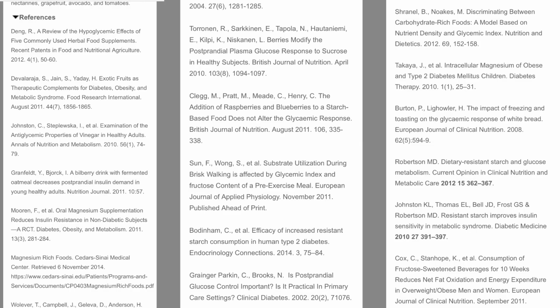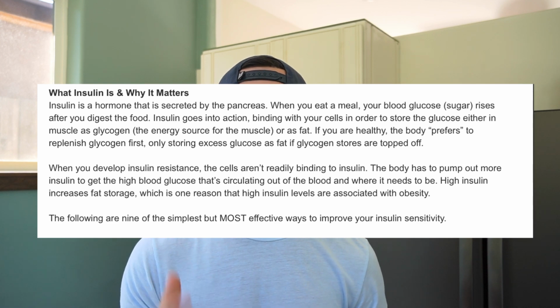So I want to go over 5 simple, actionable tips really quick that you can apply to your life right away, habits of highly effective fat burning people that are backed by science. The first thing you would want to prioritize, if your goal is to burn more fat and build more muscle, is to improve insulin sensitivity.